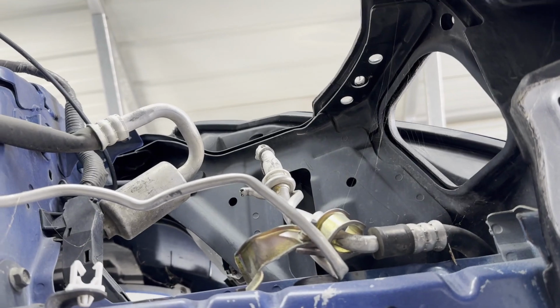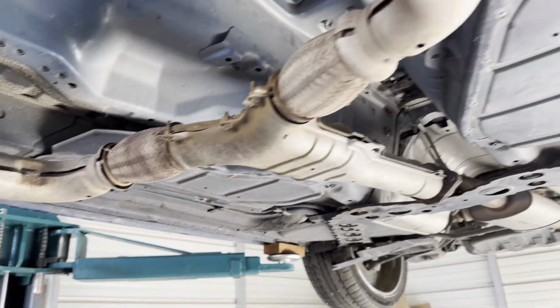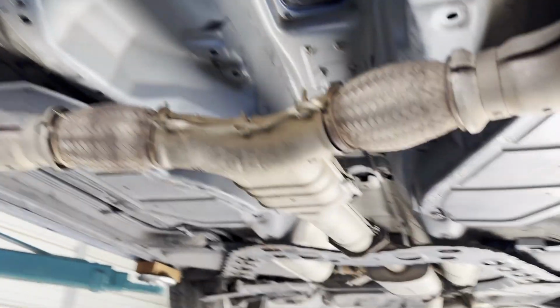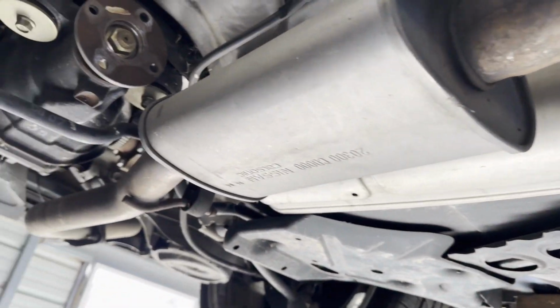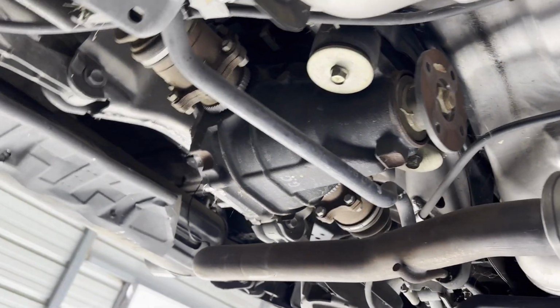I don't know if you guys can see it, but gotta replace those. Most of the exhaust is here, which is good. I don't see any damage to the frame rails either. Everything looks pretty good. The diff is still in, the axles and everything. So it's literally just missing an engine and transmission.